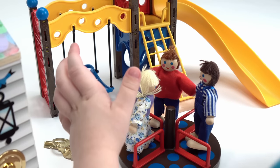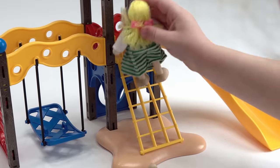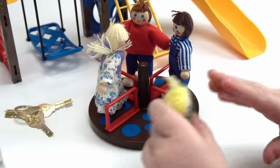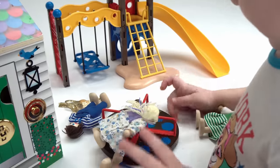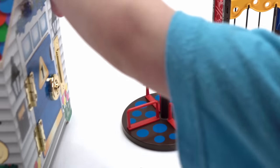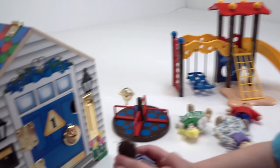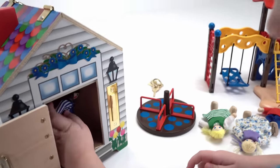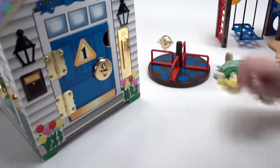Ooh, they're all going on the merry-go-round. Whoa, stairs. Yeah? Can you go up the stairs, Jane? Be careful. Be careful. Whoa, a merry-go-round. Oh no! It fell down. Can you put them all back in the house and lock the door? What about number 1? Okay. What about that one? Okay. Push it. Good job. Lock the door.